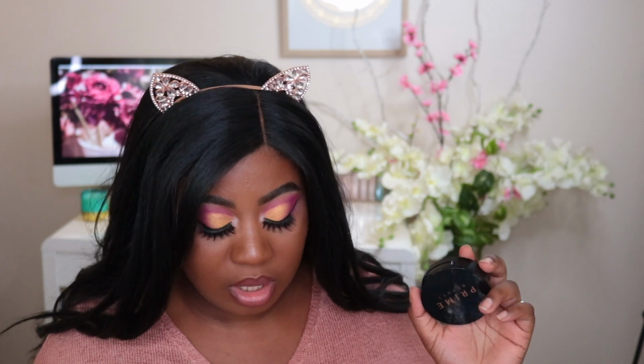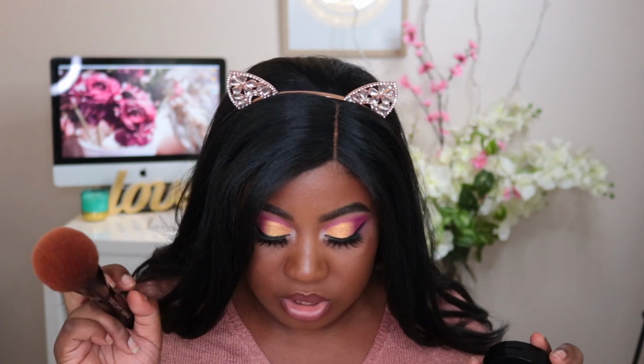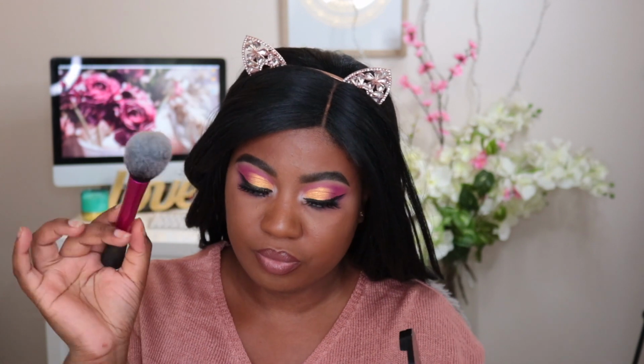So bearing that in mind, I have 2 different bronzers. What we're gonna do is I'm actually gonna try and get a diffused look first with the matte bronzer, using one of the bigger fluffier bronzer brushes. So I'm just gonna get my hair out the way. Okay, so we're gonna do the Prime Beauty on this side. So left is Prime Beauty, right is going to be the BECCA, like my left, your right. I'll use the Real Techniques brush. This one is the blush brush.